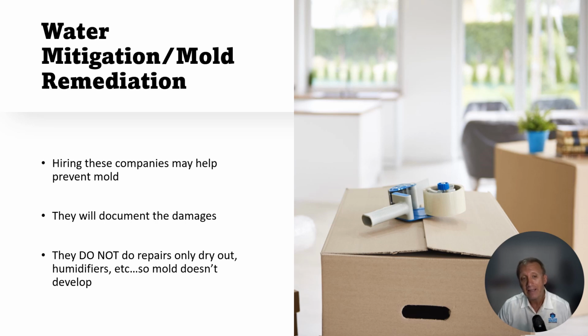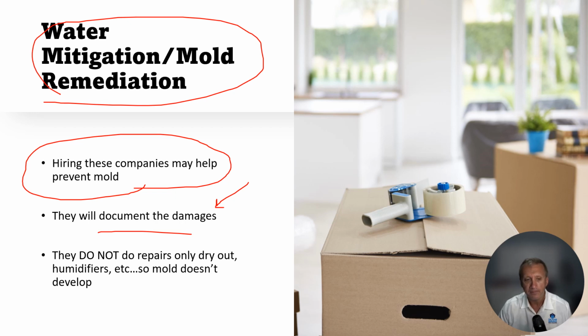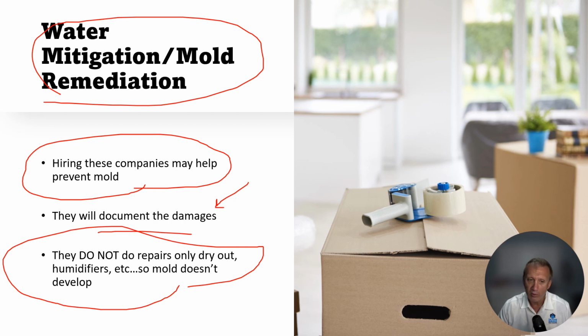All right. The next step will be to get these people involved: water mitigation, mold remediation. You want them to help prevent the mold, especially if you're in Florida. But what's also important is that they will document the damages of the water. Very important. They don't do repairs. They only do so-called mitigation work: drying out, dehumidifiers, etc., so that mold doesn't develop with the moisture of the water.